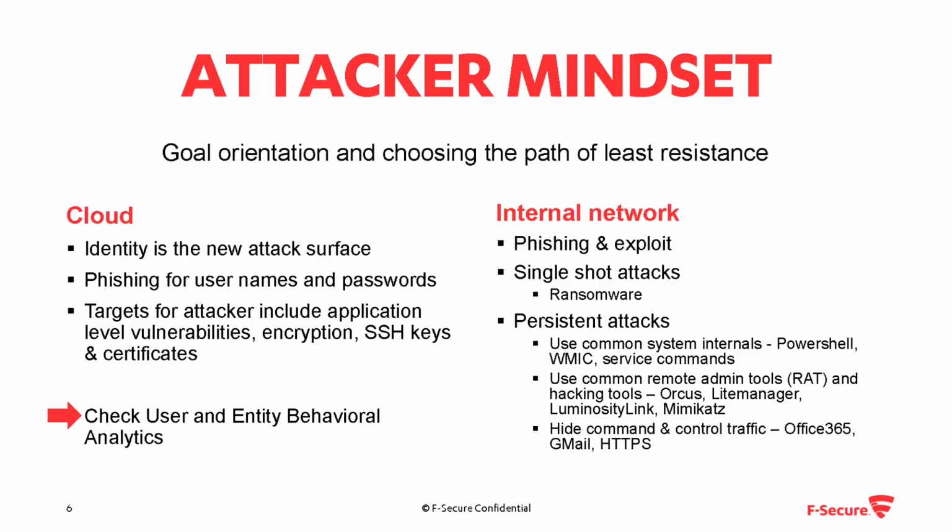And one of the common denominators in these are the use of common system internals like PowerShell, Windows Management Instrumentation, service commands and so forth. The use of common remote admin tools, or RATs, and hacking tools like Orcus, Light Manager, Luminosity Link and Mimikatz.